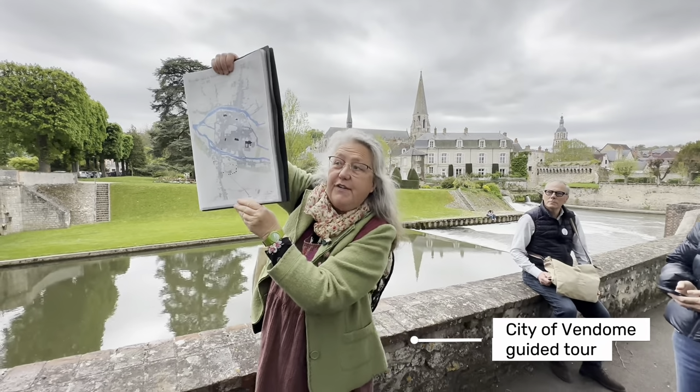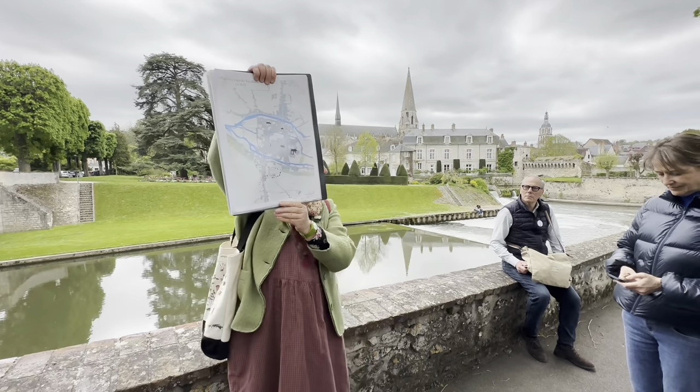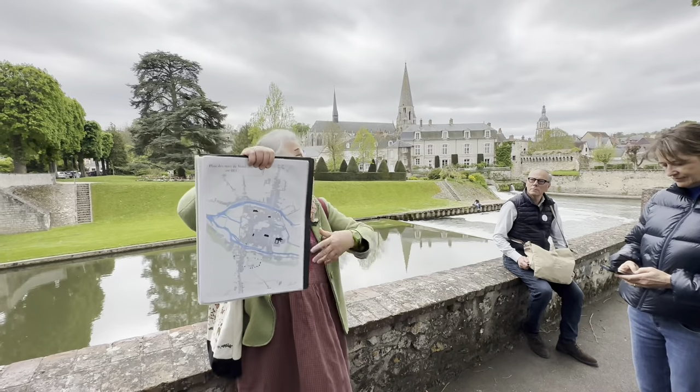Was used very early as a protection, as a natural moat, okay? And during the 100 Years War, of course, this moat was enlarged.